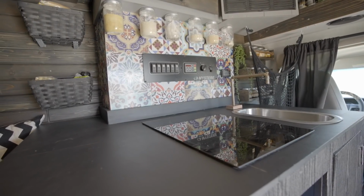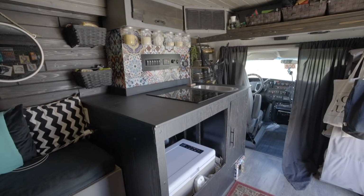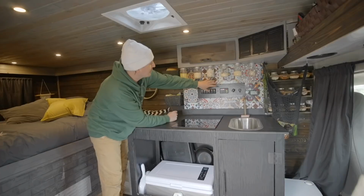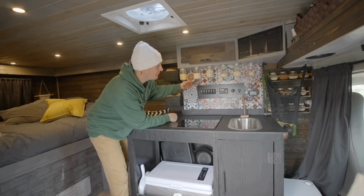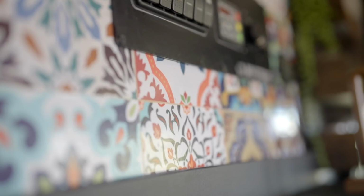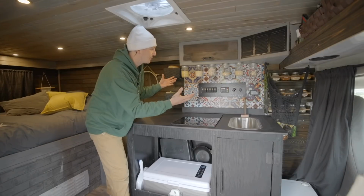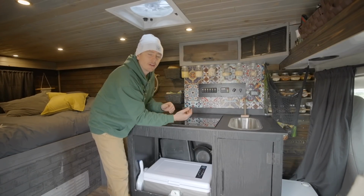The whole kitchen is just wrapped in contact paper. We didn't want to paint it, and we figured, oh, contact paper will work. And then we have our tiles back here, which are actually stickers that we found online and ordered. And they worked pretty well. They had a nice pop of color. So when you open up the door and you come in, this is the first thing you see, so we wanted it to be colorful and pleasing to look at.